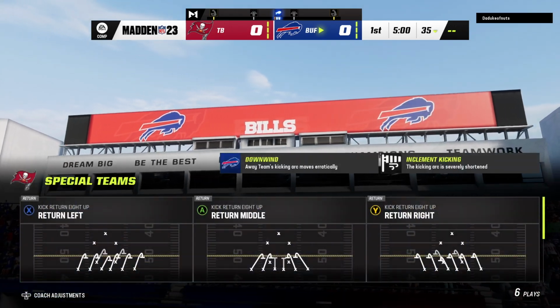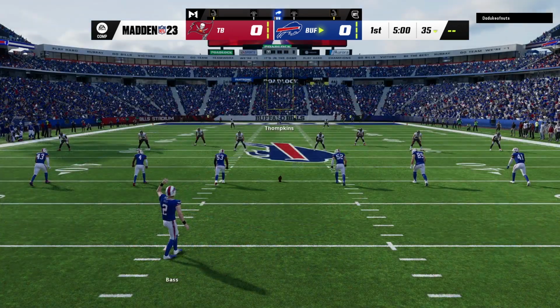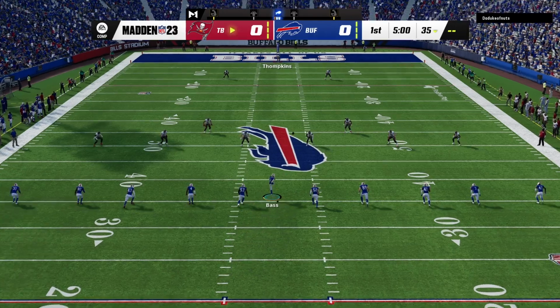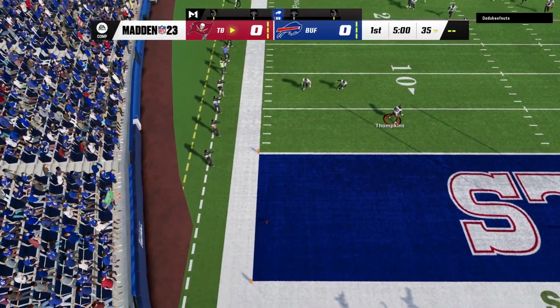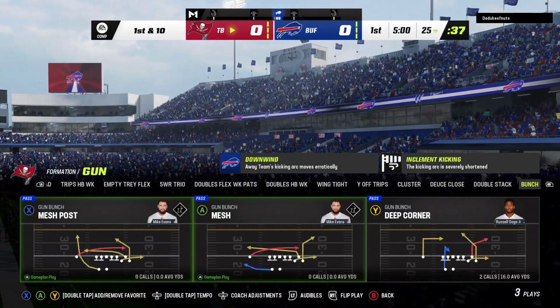Tampa Bay Buccaneers and the Buffalo Bills. And we are underway in Buffalo. And that one bounces out of the back of the end zone, so we'll start the drive at the 25 on the touchback.